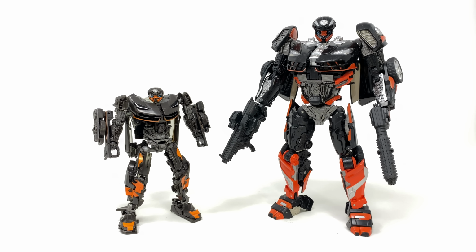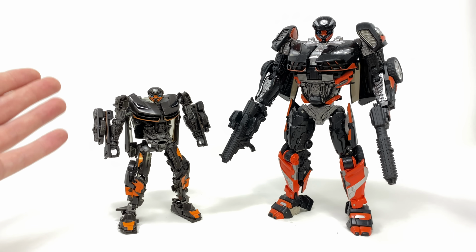and for one final comparison, here we have him compared alongside the DX9 Lahire, which still is a fantastic figure, but I've truly just brought this comparison in to showcase how close this $25 version of Hot Rod came to perfecting that CGI design. I mean, come on. It's just such a well done job.